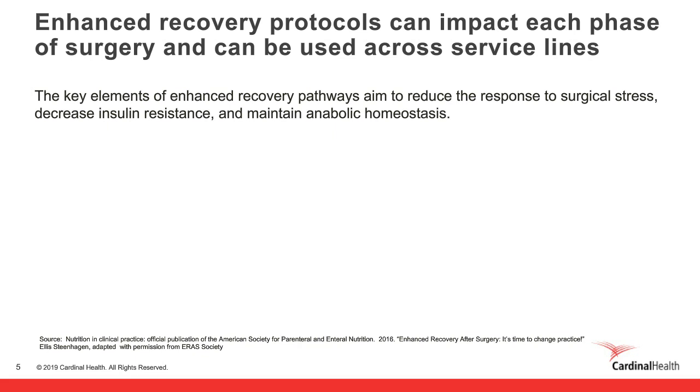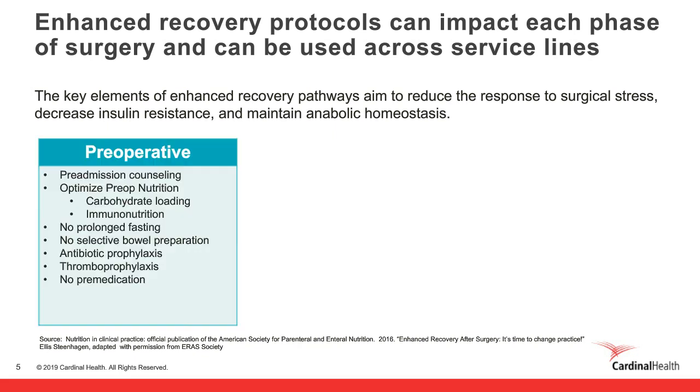The protocols are divided into 3 phases: preoperative, intraoperative, and postoperative. In reality, they begin once a patient is scheduled for surgery and can continue even once the patient is home recovering. Some of the key principles of enhanced recovery preoperative protocols are preoperative counseling, which includes patient and family education, optimizing the health of the patient beforehand with things like smoking and alcohol cessation, exercise, and preoperative nutrition. Minimal preoperative fasting and including a carbohydrate-loading beverage up to 2 hours preoperatively, antibiotic prophylaxis, and thromboembolism prophylaxis.